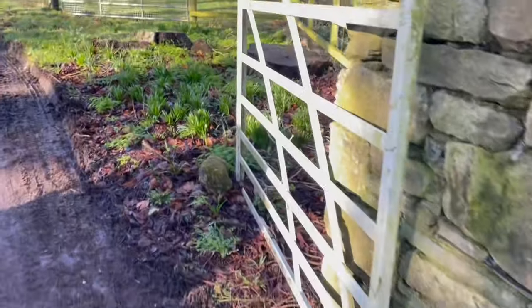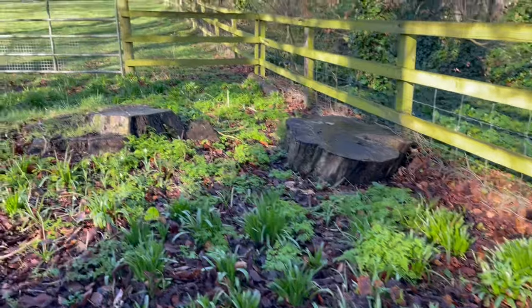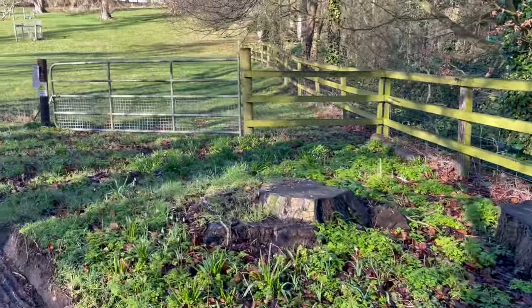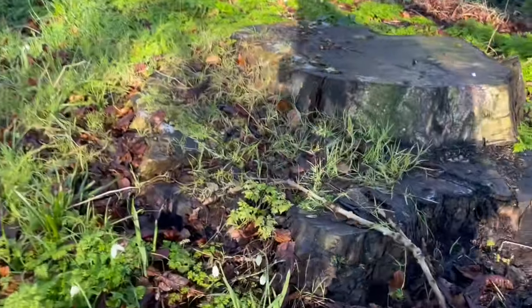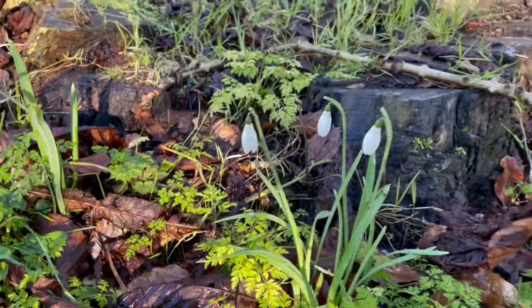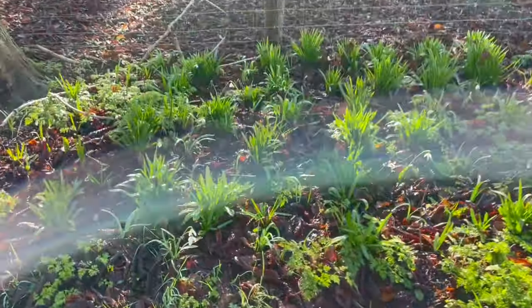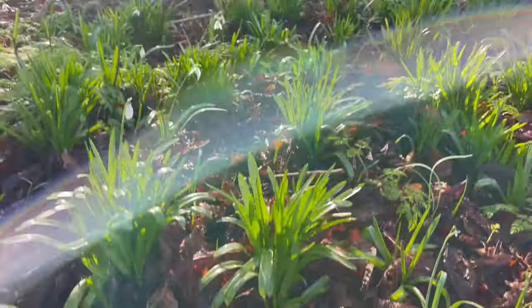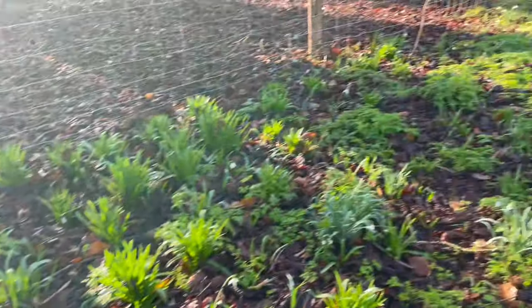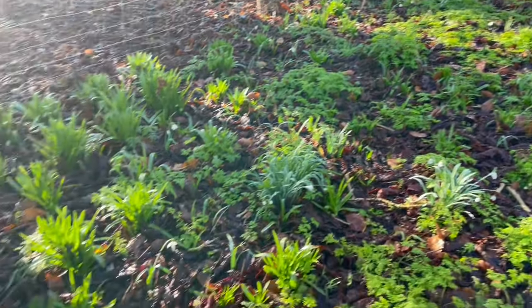Our entranceway here is full of snowdrops and bluebells. Only one variety of snowdrop. They're the early big ones. These are the early big snowdrops. So I'll probably do some more different snowdrops. Here's more snowdrops again, the early kind. So I'm going to plant different varieties down here. Big ones, little ones, early ones, and late ones.